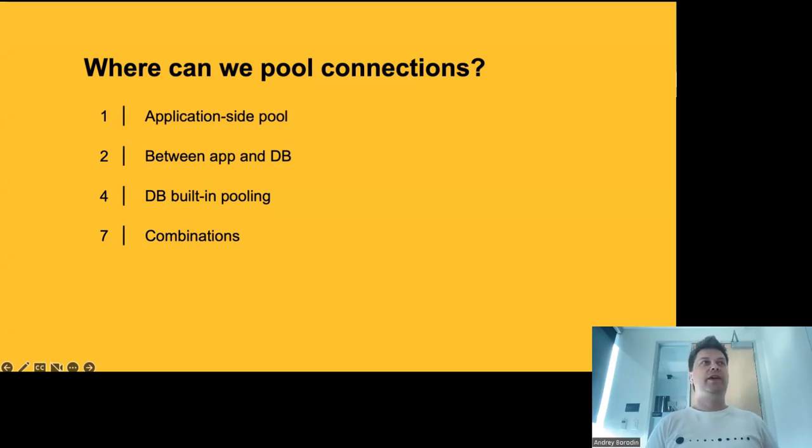The easiest way is to use just application side pooling. Use a driver which has its own connection pool on the client side. Another option is to use some proxy, which is connecting lots of client queries into a small number of server processes. And finally, there is ongoing work on making built-in pooling. For example, in MySQL, you have an enterprise version with a connection pooler built in.